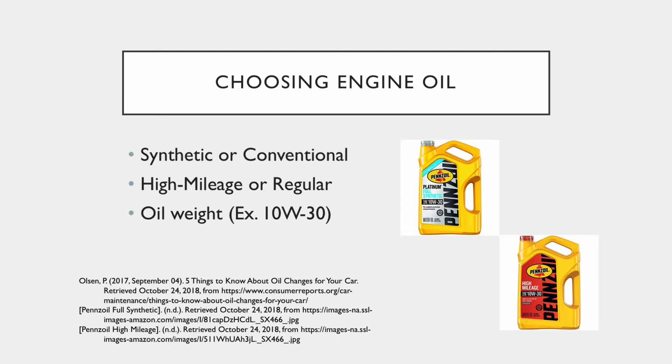The next choice is which engine oil to buy. There are roughly three considerations when making this choice. The first is synthetic or conventional oil. Synthetic oil is more expensive and often called for by newer vehicles.